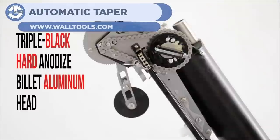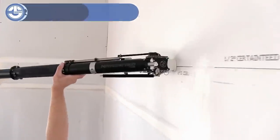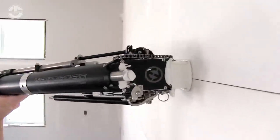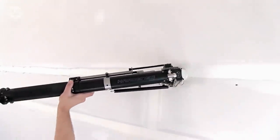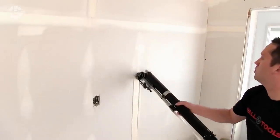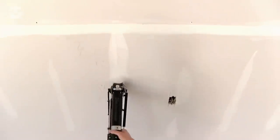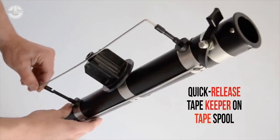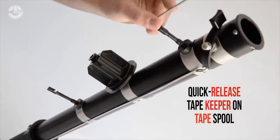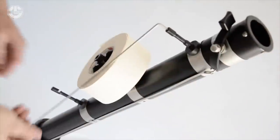Next, we have an automatic taper. Tapers are used to seal joints between plasterboards or other wallboard to repair wall surfaces for painting or papering. They also use a compound to fill the gap between boards, holes, or to fill the cracks. This taper is made with durable stainless steel and hard, anodized aluminum parts that offer rugged use for years. It works smoothly on any surface. You can easily install a new tape or remove the old one. It takes no time.